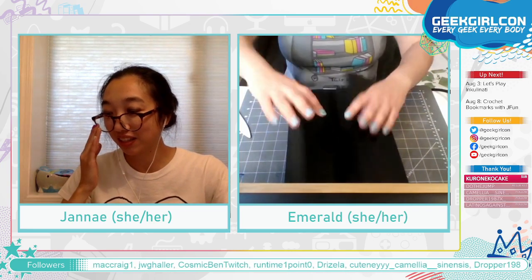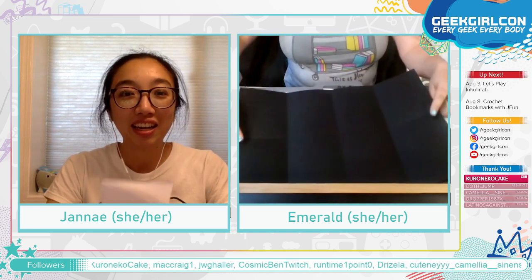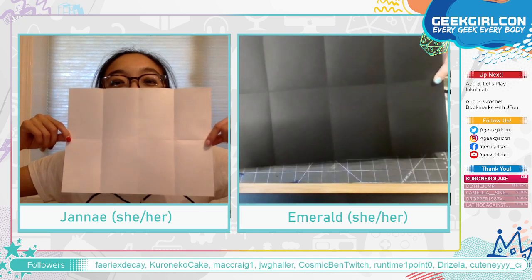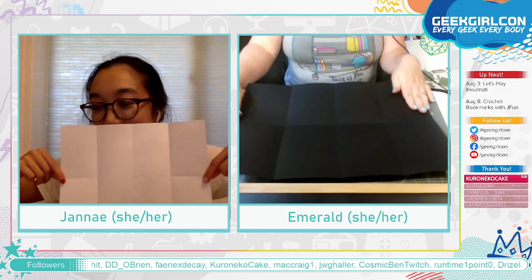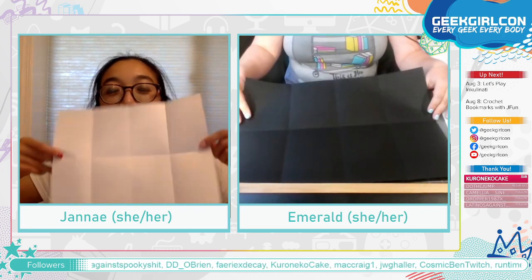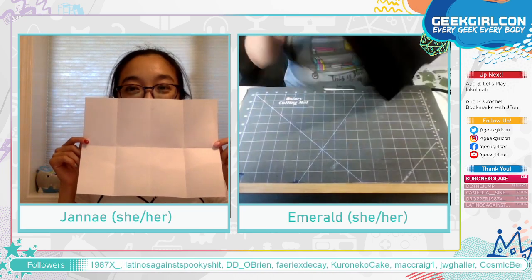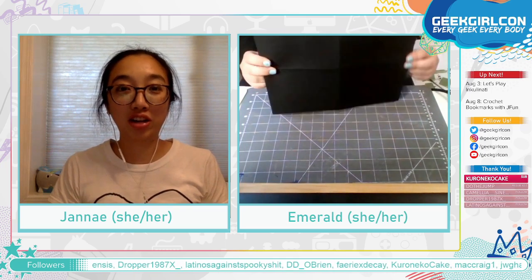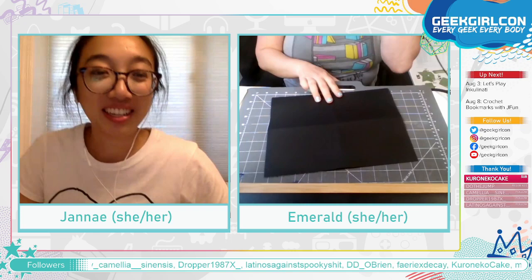Okay, so now if you unfold it, you'll see that you have 8 little rectangles, little squares marked out with your folds. And those are going to be your pages. Perfect. Nailed it. So now you unfold it again and you fold it back in half. Hot dog. Hamburger.